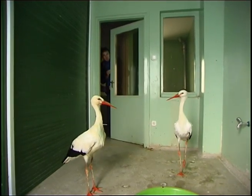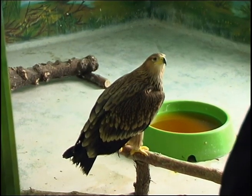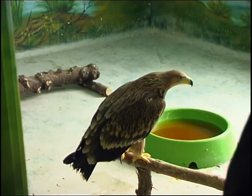After their operation, the birds are kept inside for a few days or weeks. But that certainly doesn't make them tame.